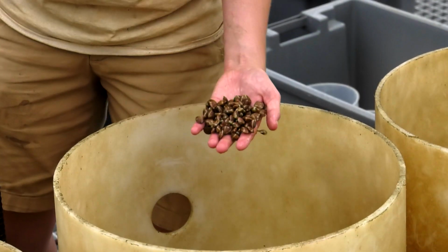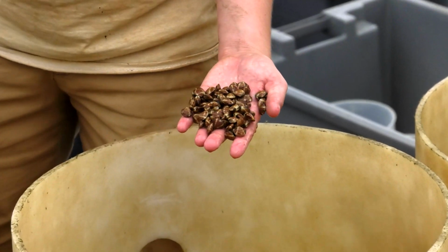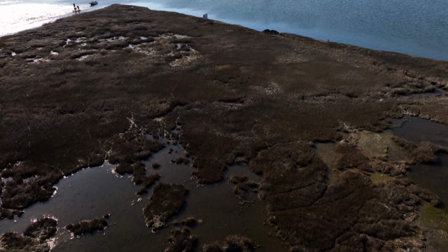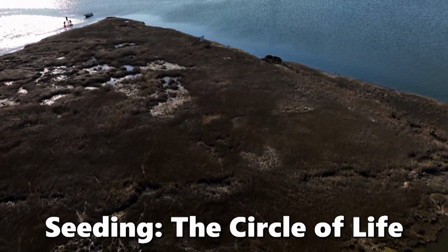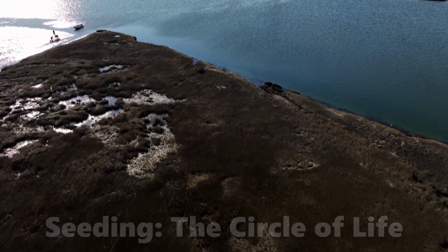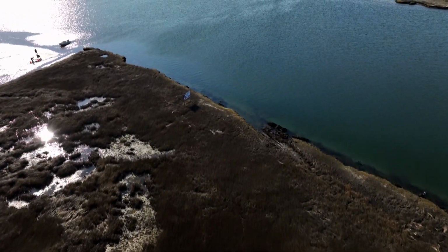So these clams will continue to grow in our Flopsy throughout the summer and fall. This past July, the hatchery reseeded 2 million clams into Hempstead Bay, completing the vast circle of life in our town's local ecosystem.